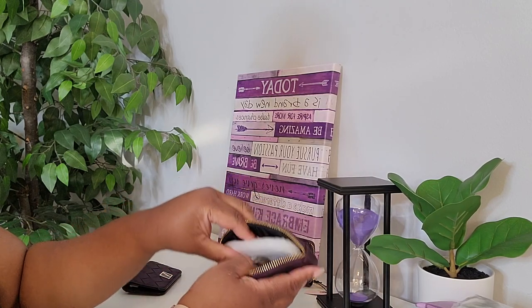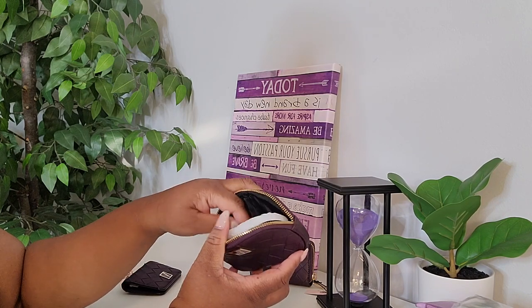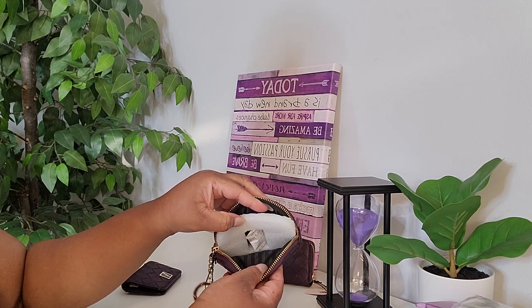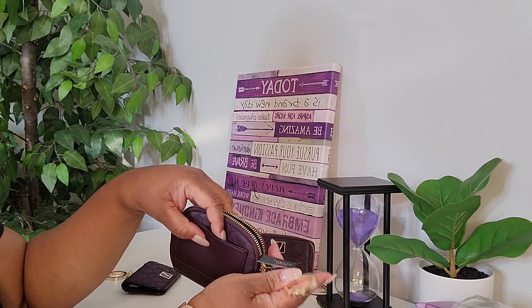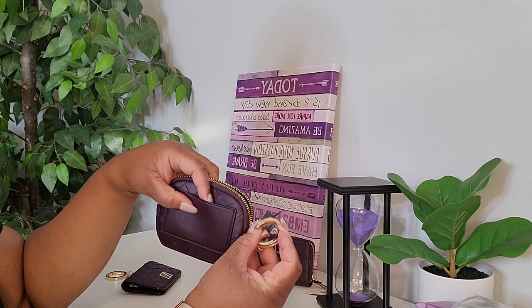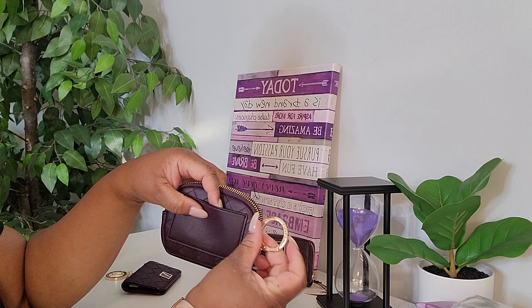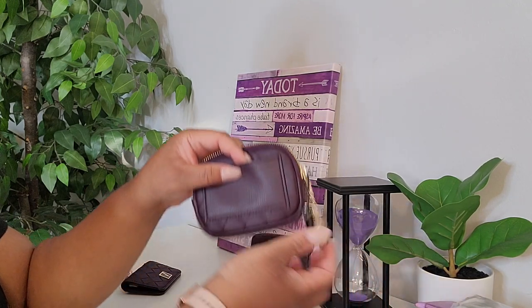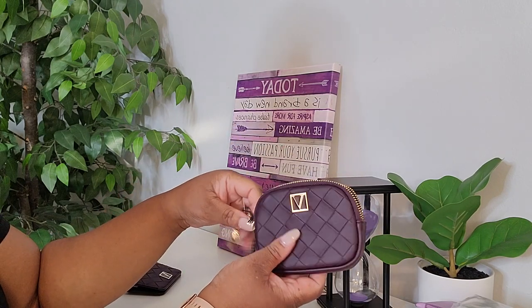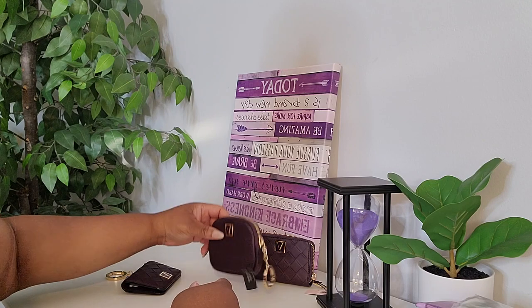zipper pouch. It's just a big open hole. There's no slip pockets or anything on the inside of this. It does have one slip pocket in the back, and then it has the key ring right here. And it does say Victoria's Secret on that. This is cute, right? But I'm kind of feeling like these are one and the same.